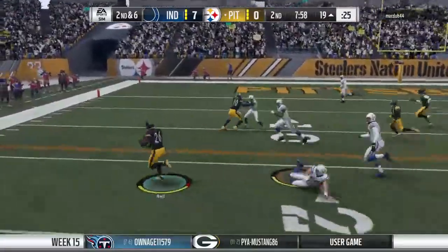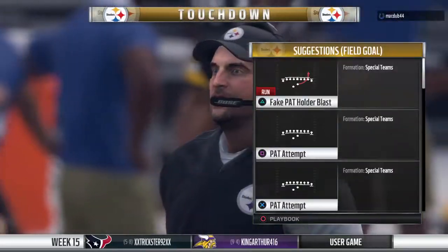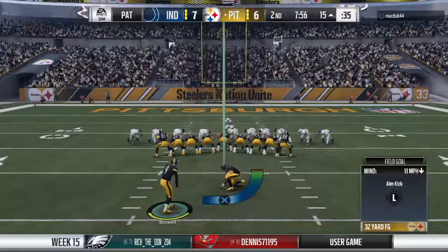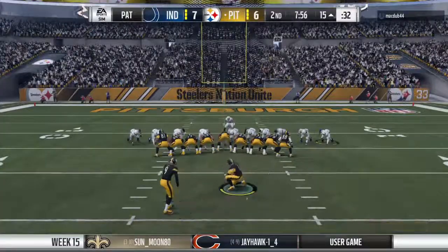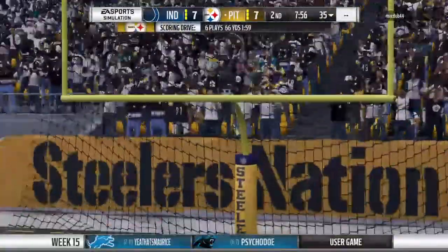Now they'll try to sweep with Bell. Bell a first down and then some. And he's going to take it in for a Steeler touchdown. Le'Veon Bell, touchdown number 15 of the year. And the Steelers are an extra point away from tying this thing up. It's good, and we're all tied at 7 apiece.